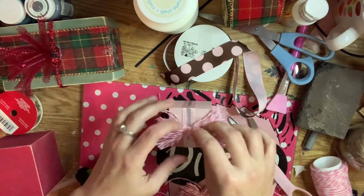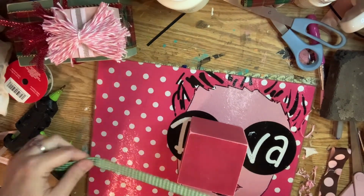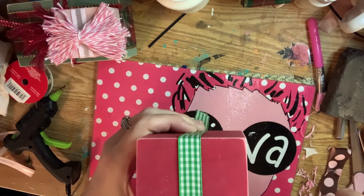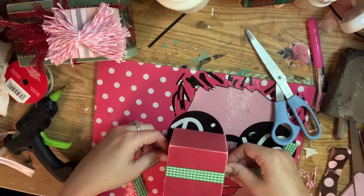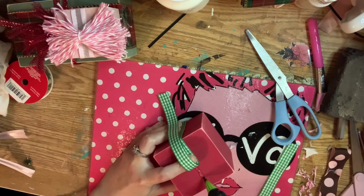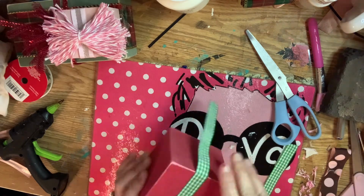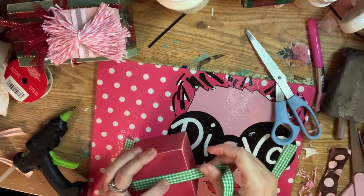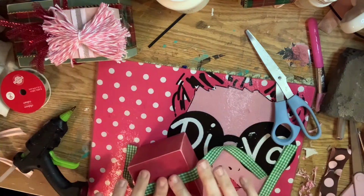So now it's time to dress them up, and for the pink present, I wanted it to be really girly, so I used some pink ribbon, and then I used some pink baker's twine and just made a fluffy bow, if you will. For the red box, I'm using some green gingham ribbon that I got at the Dollar Tree, and I am just doing the crisscross method of putting on the ribbon.